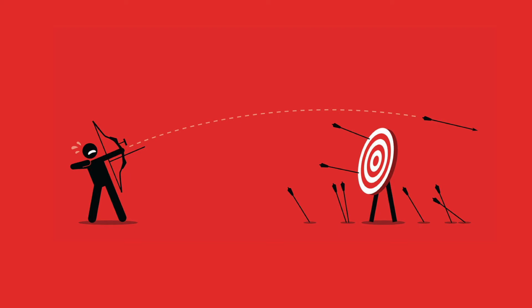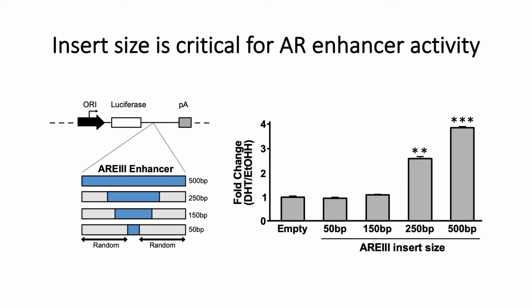Because these are cloned plasmids, you have to get over a certain threshold in order to quantify the enhancer activity. Little pieces of DNA did not work. If we took a really well-characterized enhancer, this is the ARE3, the enhancer for PSA, and take it as a 500 base pair chunk, you get activity. The AR is an active enhancer on this.